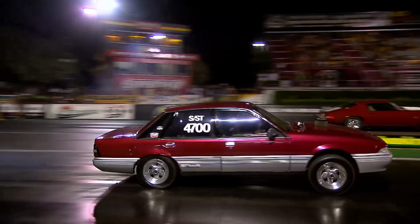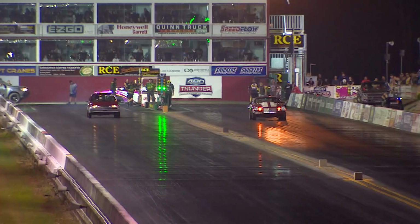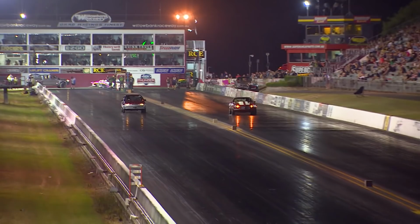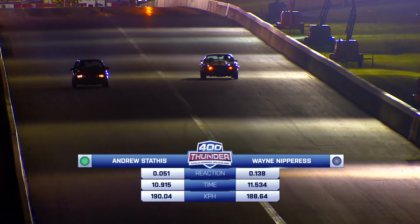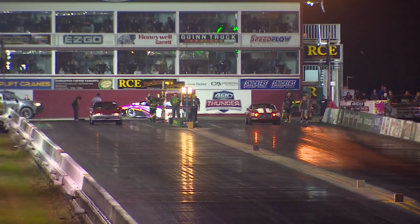Yeah, this Commodore is quick, and he comes out very strongly. Got the whole shot advantage, does Stathis, and I don't think he's going to be able to be stopped from here. He's an experienced driver, Andrew Stathis. He gets the win, goes 10.91 seconds. Wayne Nippers goes 11.53. It's not enough here to hold out Stathis. He will go through to the final. It'll be Jason Studley and Andrew Stathis.